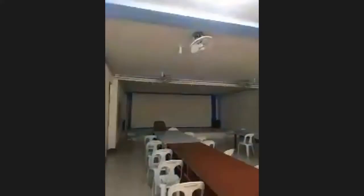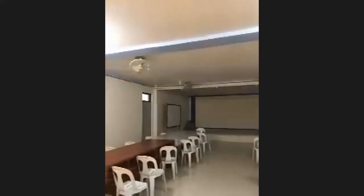And we go to the audiovisual room. So this is the audiovisual room po of the Catanduanes State University. This is also being used in different activities of the university, such as meetings, trainings, seminars, and is equipped with a sound system, and bids and awards committee meetings. Thank you, John.